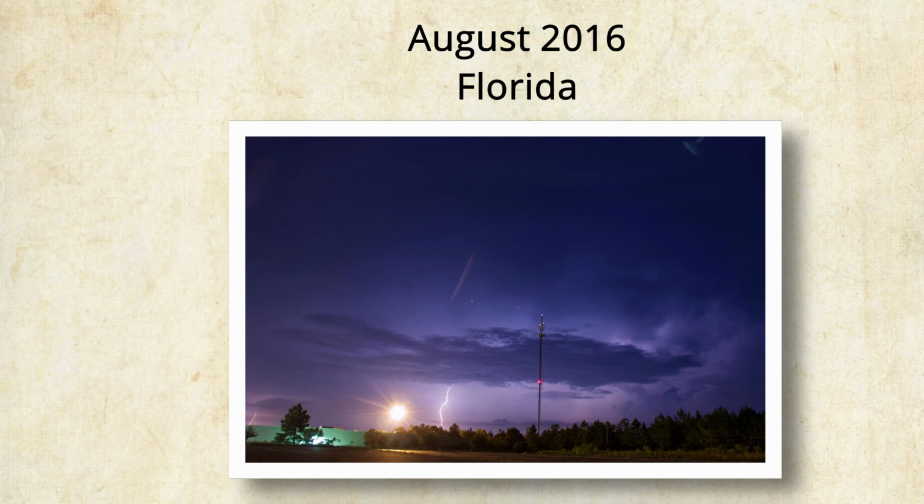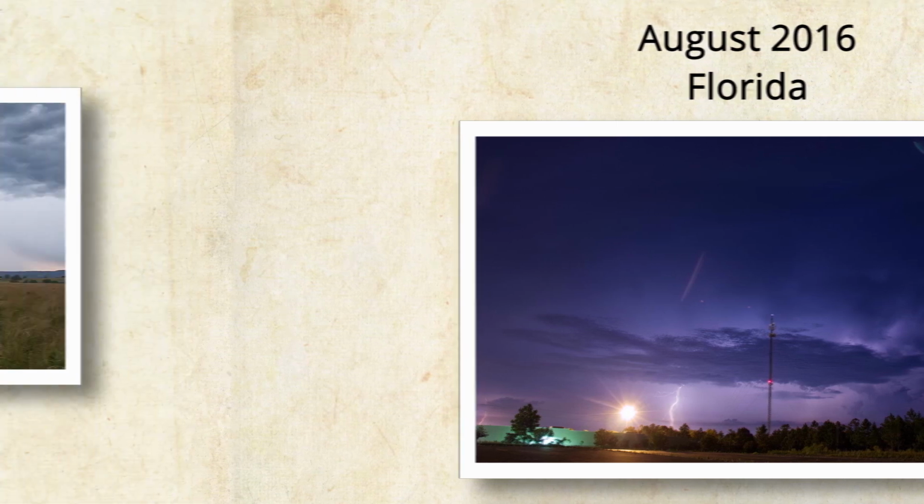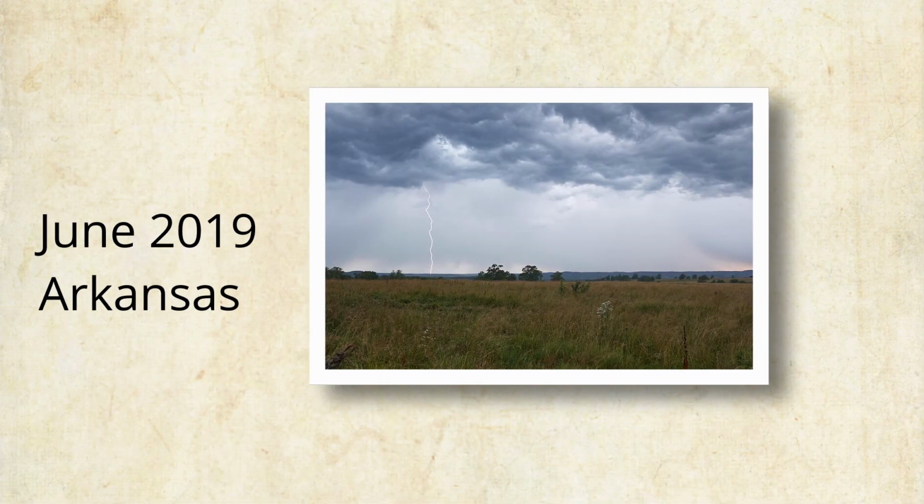How cool is that? Be sure and mount your camera on a sturdy tripod. Thunderstorms can have strong winds associated with them, so a sturdy tripod is a must. A sturdy tripod also helps keep your camera steady.